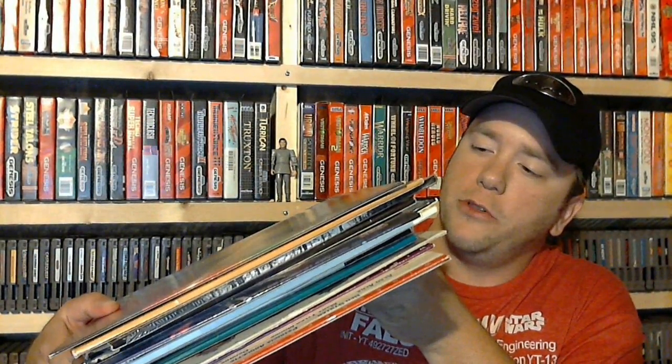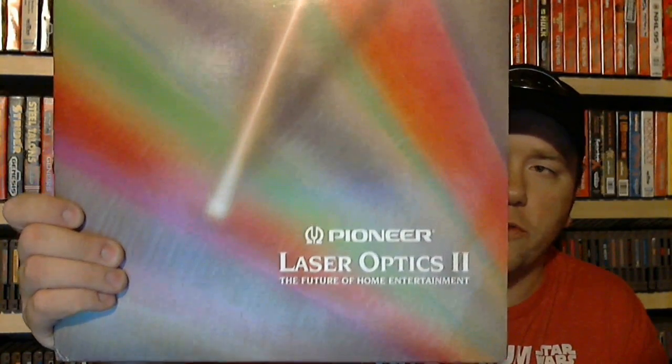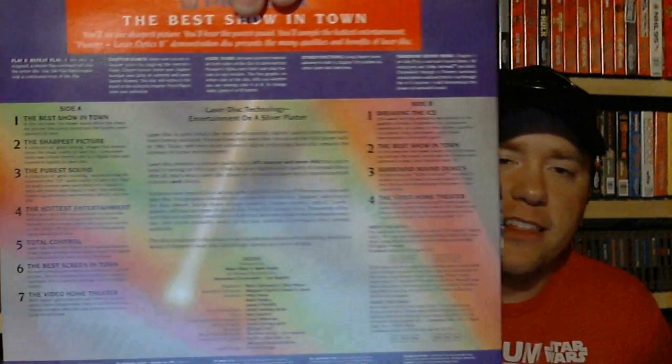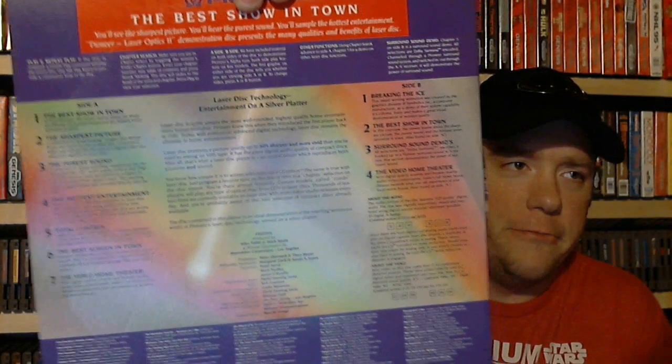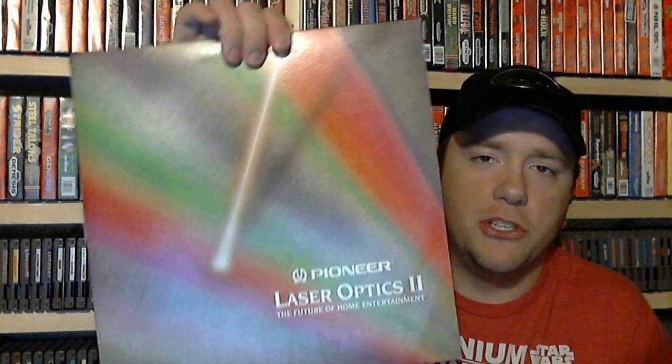I also got this huge stack of movies here. Well, it's not a huge stack of movies. What do we got here? 1, 2, 3, 4, 5, 6, 7, 8, 9, 10, 11, 12. There's 12 more movies. And nothing really in here is worth talking about except for this here. I actually got the Pioneer Laser Optics 2, The Future of Home Entertainment. This is the test disc, or, I don't know, example disc. There's a word that I'm looking for that I can't find, but this is the one that they used to put in the machine at the stereo or electronics shop to demonstrate what the Laserdisc was capable of doing. The rest of them, yeah, they're movies that I probably wouldn't have gotten had I actually gone through it.